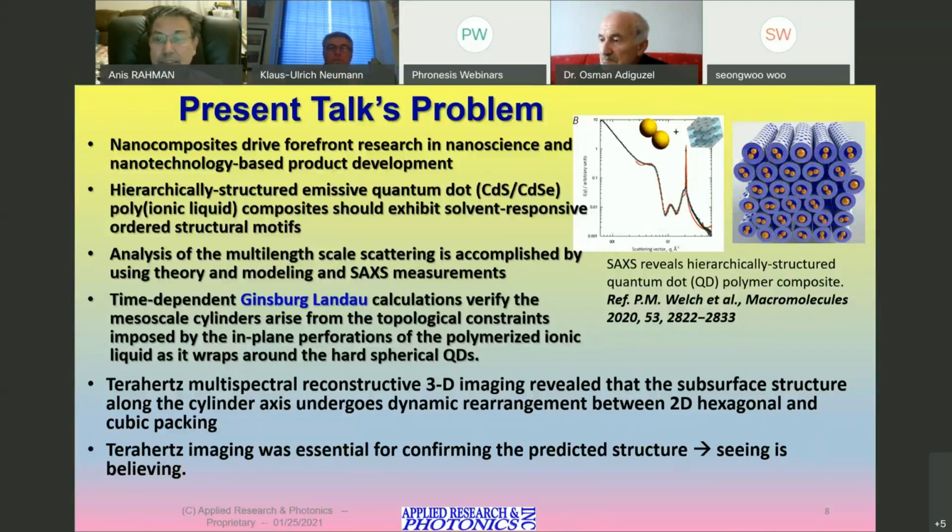So these results have been published recently in Macromolecules. But before the publication, the biggest challenge was that, yes, we do see this thing should happen, but how can we actually see that structure? TEM or SEM gives only one single surface. So we don't know what's happening underneath the surface.